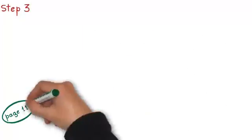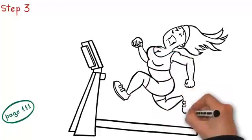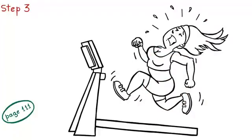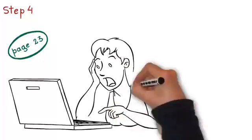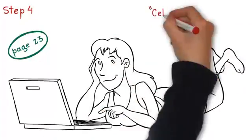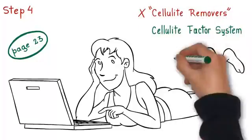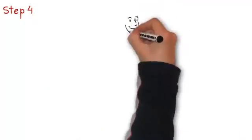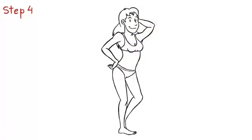Step 3. On page 111, we'll talk about the real reason why killing yourself in the gym won't eliminate cellulite, and how a certain 3-step process is what will lead to permanent cellulite reduction. Step 4. On page 23, we teach you something that will likely shock you. It's the real reason that many so-called cellulite removers eventually fail, and the reason the Cellulite Factor system won't fail. Now, once you get through step 4, I'll tell you this right now: you will never look at cellulite the same again.